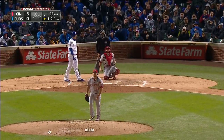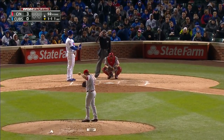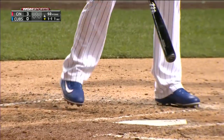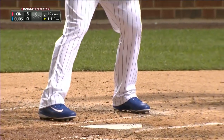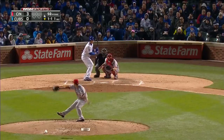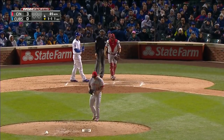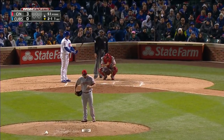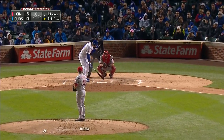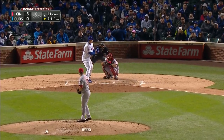The new shortstop for Cincinnati is Ivan DeJesus Jr. Zach Cozart leaving the game. We'll get the exact reason why shortly. The trainer and the manager Price were out looking at Cozart earlier. In fact, that was after the first at-bat of the game. Cozart singled and might have done something to a leg running down the first base line.